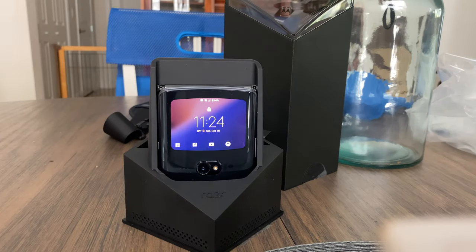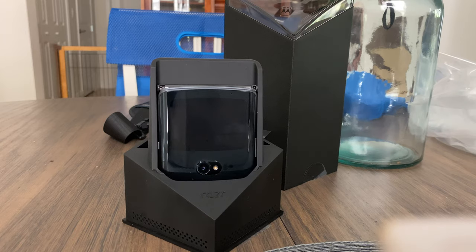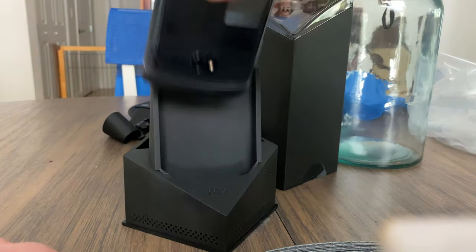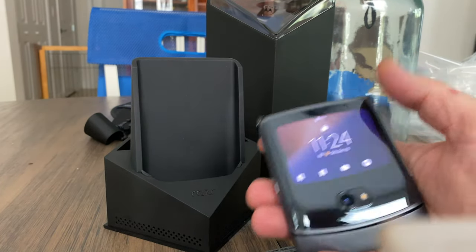Okay, so today we're going to take an up close and personal look at the external screen of the Moto Razr 5G, which is of course the coolest part of this phone. So let's take a look.